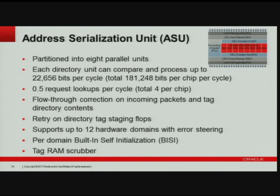The address realization unit is where the directory is contained. We've partitioned it into 8 parallel units, which are fine-grained interleaved. This reduces hotspots in the directory lookup, as well as providing high throughput for the directory lookups. The directory unit, for every request that comes in, has to process over 22,000 bits of information per cycle, and that adds up to a total of over 180,000 bits that the chip is comparing every cycle.